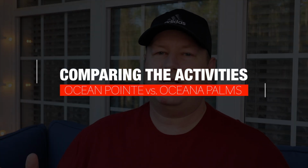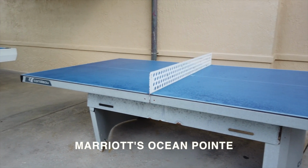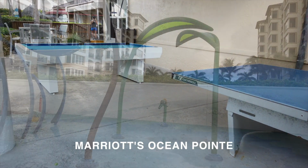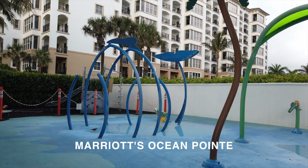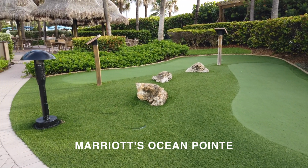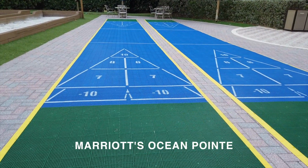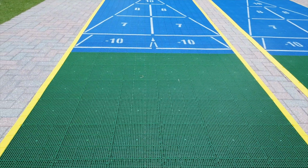So both of these resorts actually have quite a few activities. If we go down and look at Marriott's Ocean Pointe, they have the normal foosball, ping pong, all that kind of stuff. They also have a huge kids splash pad that is actually separate from the pool area. And then they also have mini putt. That is kind of a cool thing. They do have a small mini putt course there to take advantage of, as well as shuffleboard, your kind of normal activities. But they have tons of activities going on down at Marriott's Ocean Pointe, and kind of the benefit there is that mini putt.